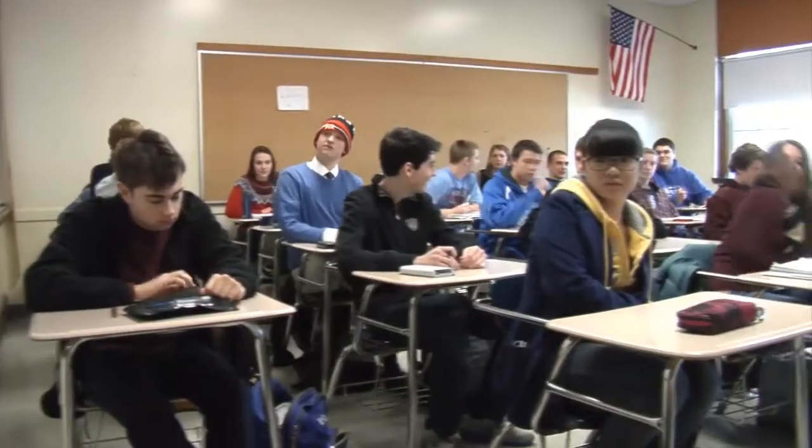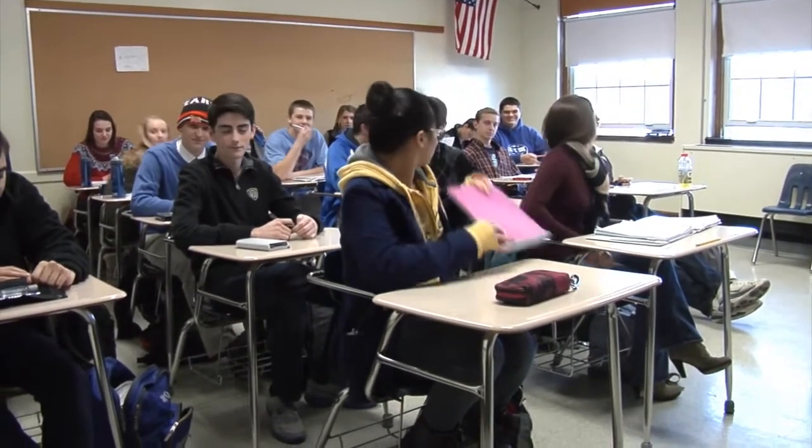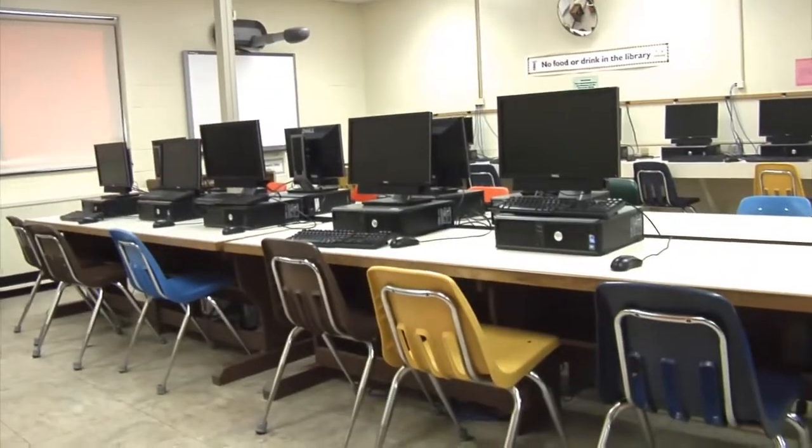This is another example of a classroom that is far too small. This is another example of a classroom that is far less than 800 square feet. And what the teacher does is he moves the desks around to put them into groups, but it gets pretty congested in here.